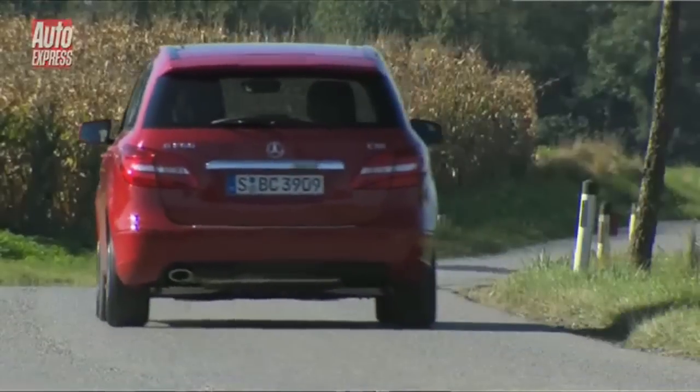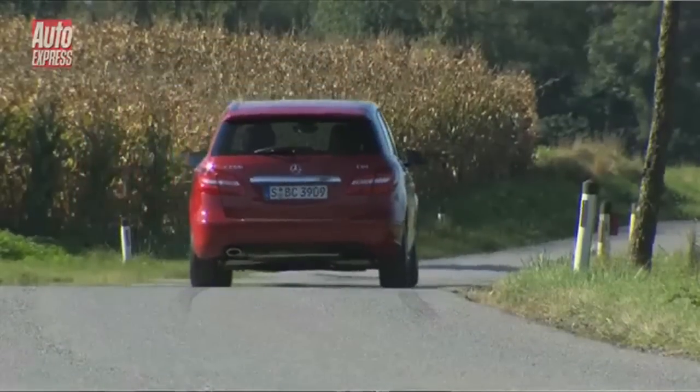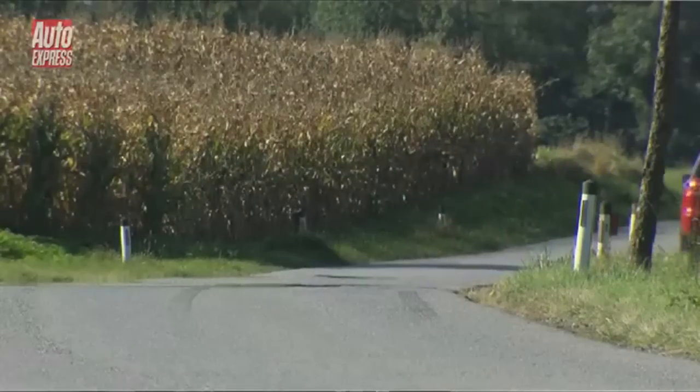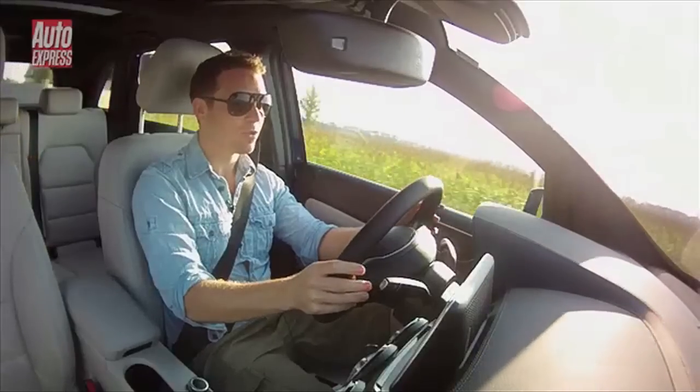It's derived from the 2.1 litre engine, which had a tendency to be a bit rattly, but this 1.8 unit's got a shorter stroke, and it's actually a bit smoother, so this is definitely the one to go for.